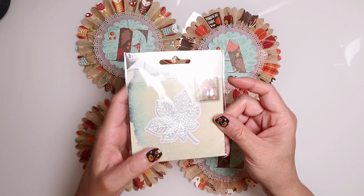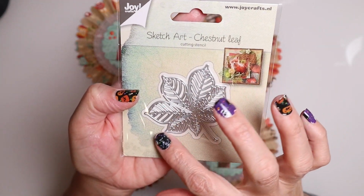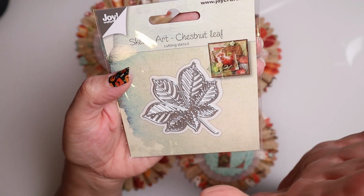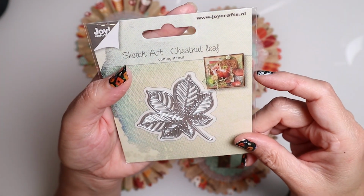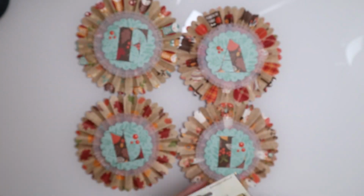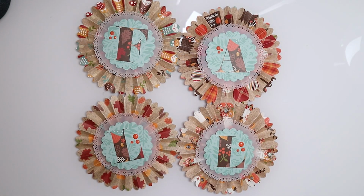So I'm still going to bring in a little element. This is a maple leaf die cutout, and this is from Joy Craft. I got these from Dies R Us. So this in particular will be going onto my letters, or just behind my letters.